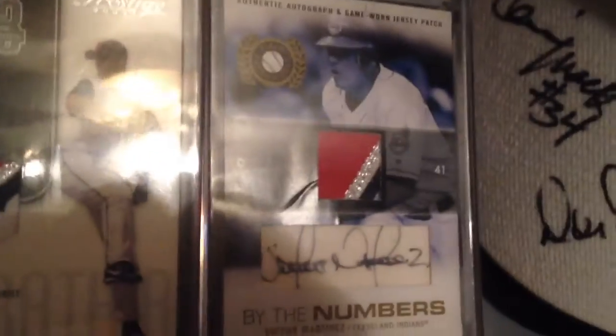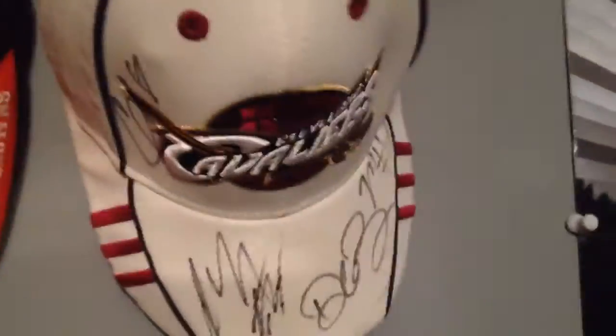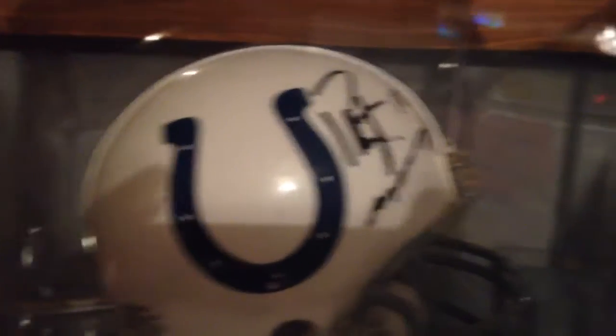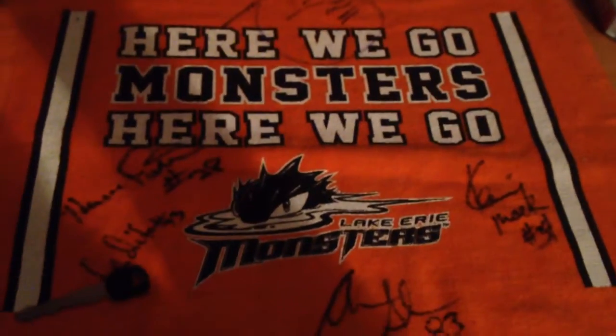A Sabathia patch and a Victor Martinez patch auto card. With this Browns alumni hat. I went to a Browns alumni thing with my dad and I got that. This Cavaliers signed hat with Daniel Gibson, Ramon Sessions, Christian Eyenga, Manny Harris. Got Peyton Manning, Terry Bradshaw, Joe Greene, and this full size helmet with this Bob Feller signed mini helmet. That alumni thing was at a Monsters game, so we went to that and we got that signed.